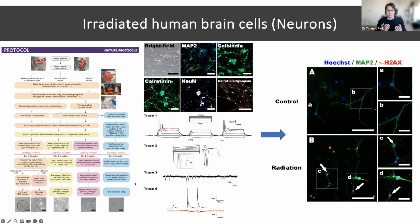We can do the same thing to see how radiation, DNA damaging radiation, will change these cells, and how that could potentially lead to cognitive decline later on.